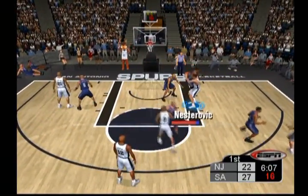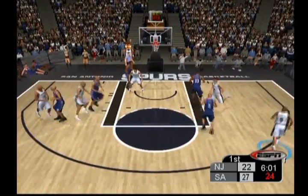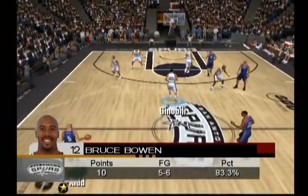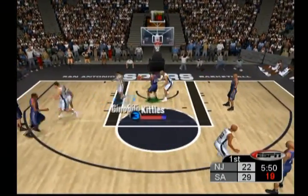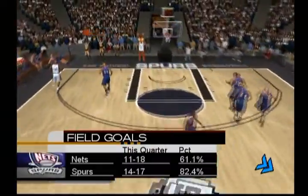Here comes the double team. Pump fakes. To Bowen. Bowen lets it go from the wing. Big bucket by the 8-year man out of Cal State Fullerton. Bruce Bowen is in control this quarter. The buckets are coming quick and easy for him. To Kittles. Kittles sails in. Kidd is credited the assist. That's his 5th. Passes it the whole length.